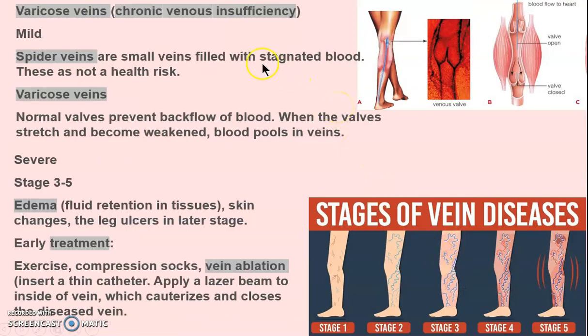Varicose veins, the technical name is chronic venous insufficiency, because of the way the veins are. At the far right, this is a healthy vein with the valves that prevent backflow. We want blood going in one direction. But what happens is, as blood begins to pool and collect above, the valves are going to stretch, and it worsens over time. Spider veins, they're unsightly perhaps, but not a health risk.